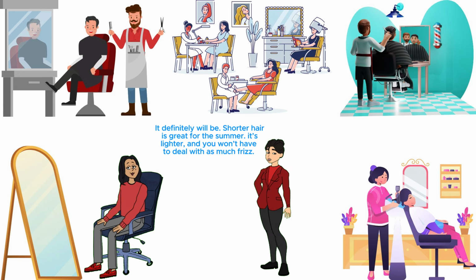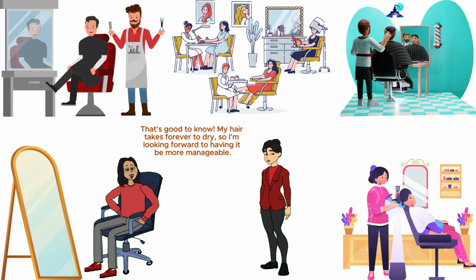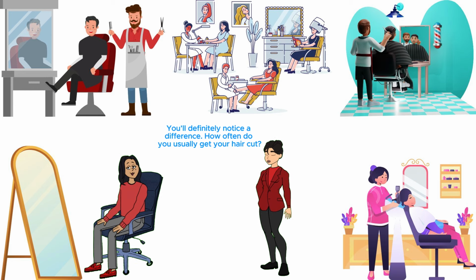It definitely will be. Shorter hair is great for the summer, it's lighter, and you won't have to deal with as much frizz. Plus, the layers will help your hair dry faster, which is a bonus. That's good to know. My hair takes forever to dry, so I'm looking forward to having it be more manageable. You'll definitely notice a difference.